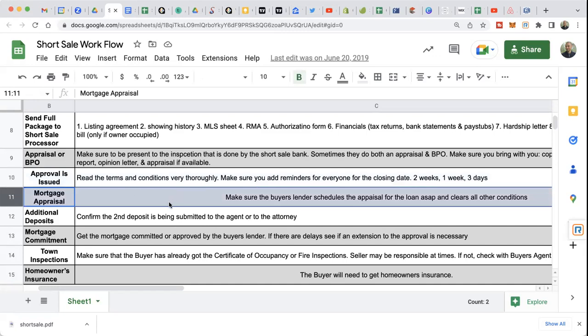Mortgage and the appraisal. When the buyers buy a home, you know that they're going to get a mortgage most of the time. And you want to make sure that the buyer's lender schedules the appraisal for the loan as soon as possible and clears all the conditions, because you don't want to miss your deadline on short sales. Like I said, they take a lot of work and a lot of time. And the last thing you want to do is miss your deadline because the buyer dragged their feet on their mortgage approval. Okay. So you want to be on top of those things.